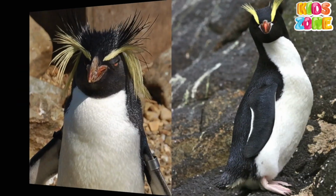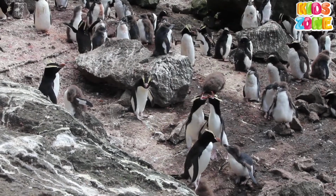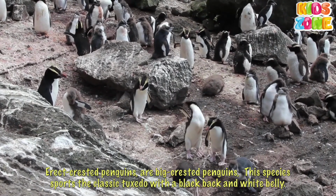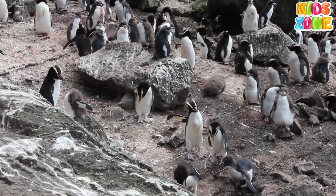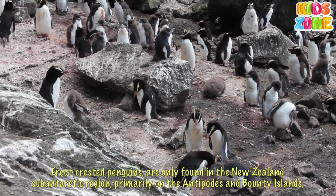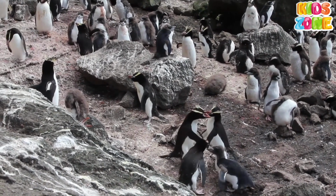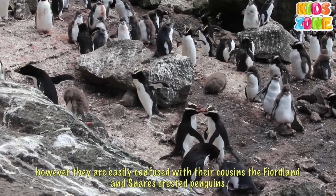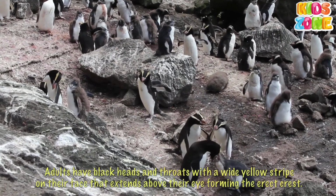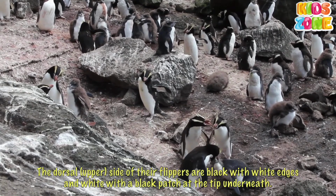Erect-crested penguin. Erect-crested penguins are big crested penguins. This species sports the classic tuxedo, with a black back and white belly. They are only found in New Zealand's subantarctic region, primarily on the Antipodes and Bounty Islands. However, they are easily confused with their cousins, the Fiordland and Snares-crested penguins. Adults have black heads and throats, with a wide yellow stripe on their face that extends above their eye, forming the erect crest.